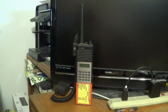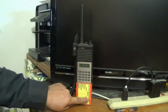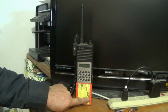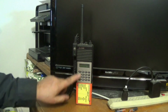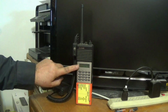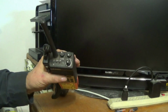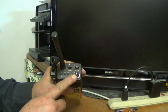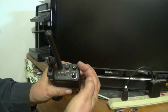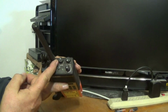Okay, this is the BK handheld, and we have clamshell or AAA or AA battery pack. We do not use rechargeables. Okay, it has keypad, single line display, and the controls on top. This is the channel select knob. This is the on-off and volume control, and this is the squelch.